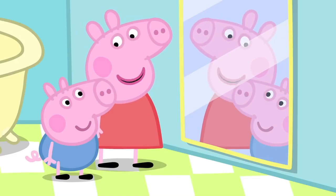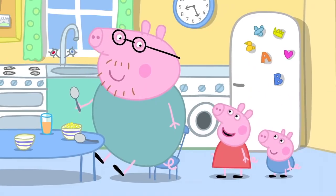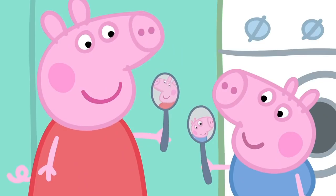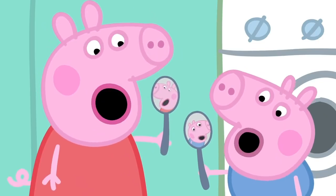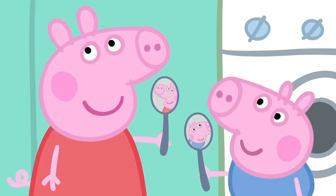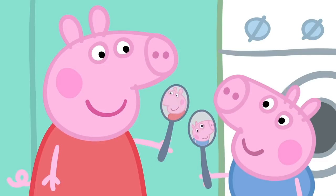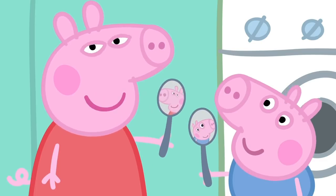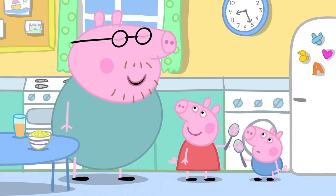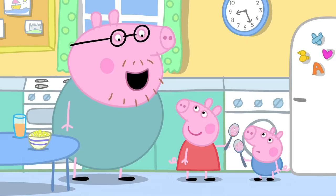Let's find some more shiny things. Daddy, we're looking for shiny things to see ourselves in. Have a look in a spoon. Ooh. Peppa and George can see their faces in the shiny spoons. Our faces look funny. Now, turn the spoon around. I'm upside down. And turn it round again. Now I'm the right way up. How does that work, Daddy? It's simple, Peppa. Concave surfaces reflect light waves inversely to their origin. And... Is it magic? Yes, it's magic.